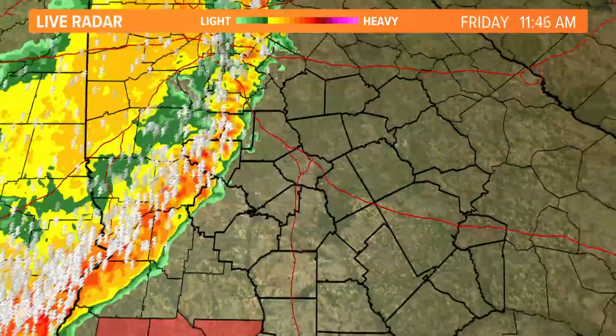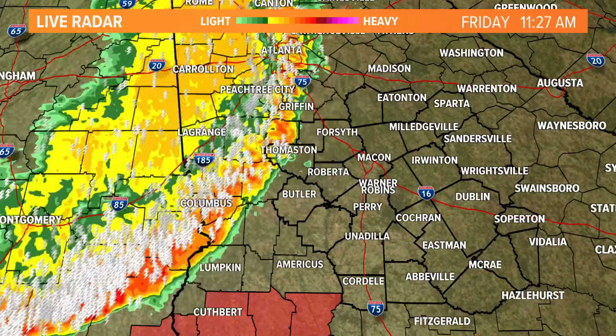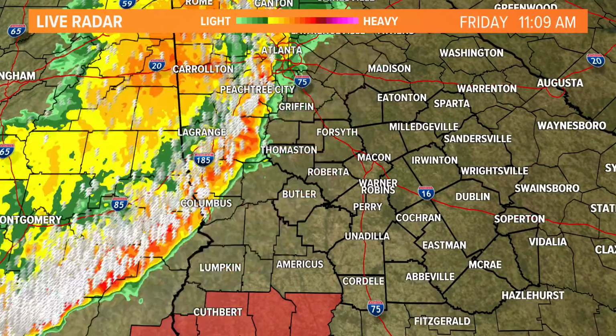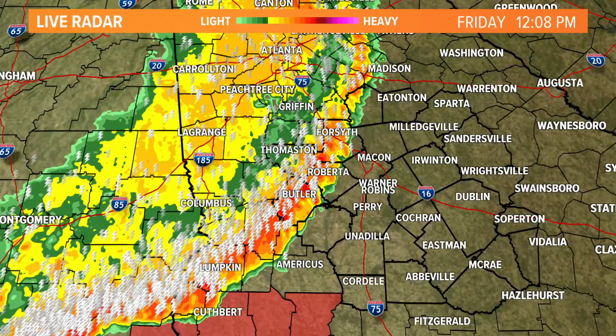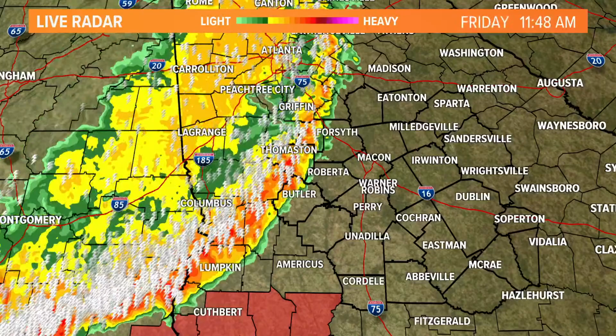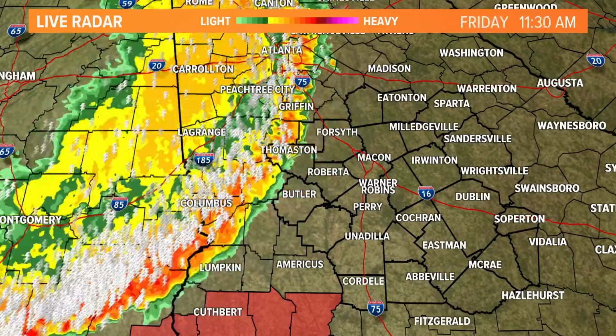But I want you to take a look at the shape of this line of storms. It's bowing. So I'm going to show you on this. It is bowing here in parts of Monroe County all the way down into Macon and Taylor County. So that means our biggest threat for right now would definitely be some straight line winds up to 60 to 70 miles an hour. So something to keep an eye on as we do look to that.